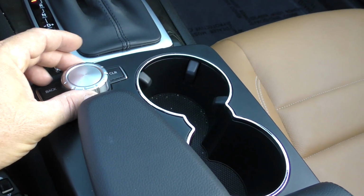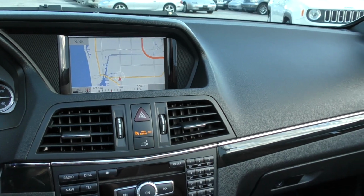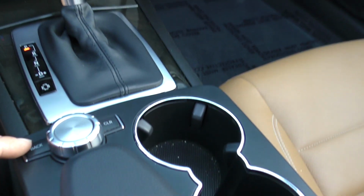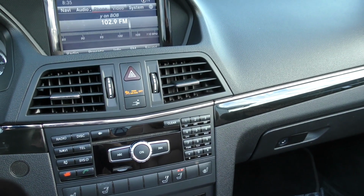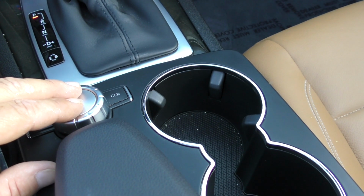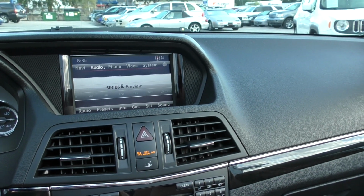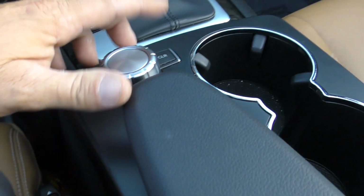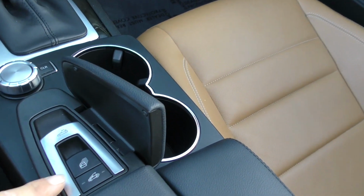Here's the joystick for your COMAND unit. You can see by twisting it, I'm zooming in on the nav. You can also move it up, down, left, right, and that will move various features around here, and push down to accept. So they go to sat radio, and we've got our preview there, what have you. Anyway, works nice. It has a back button and a clear button. In here are your top controls. This is all neat stuff.